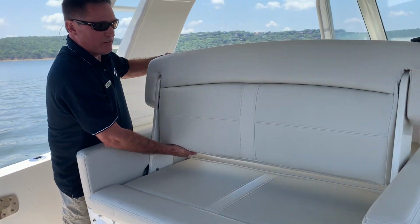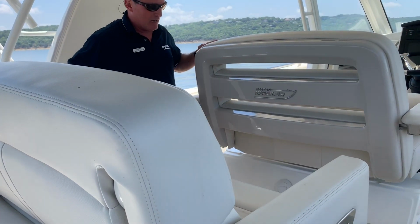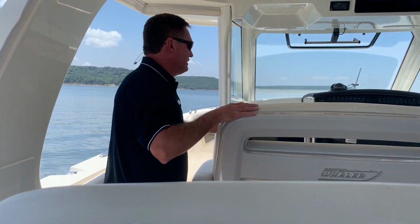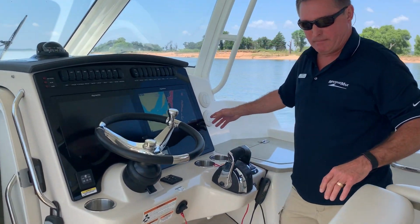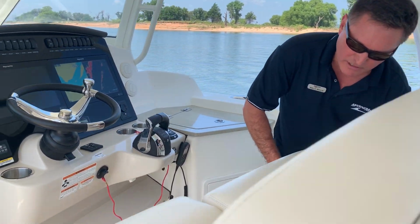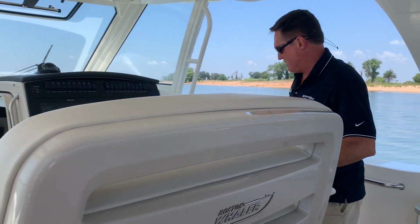The seat that's reversible can face forward or aft. In the cockpit, you have air conditioning vents up here at the helm. The captain's seat rotates, so you can swing it all the way around and face aft if you need to.